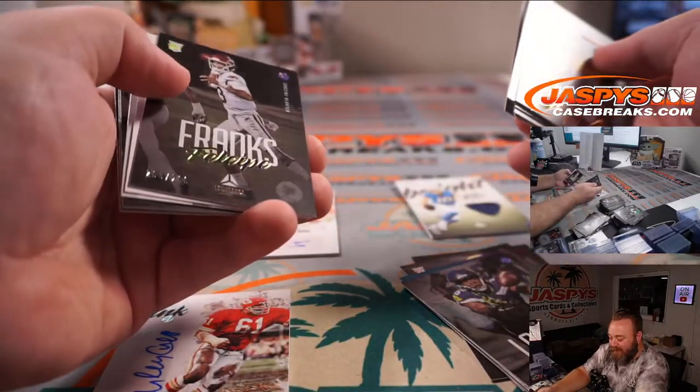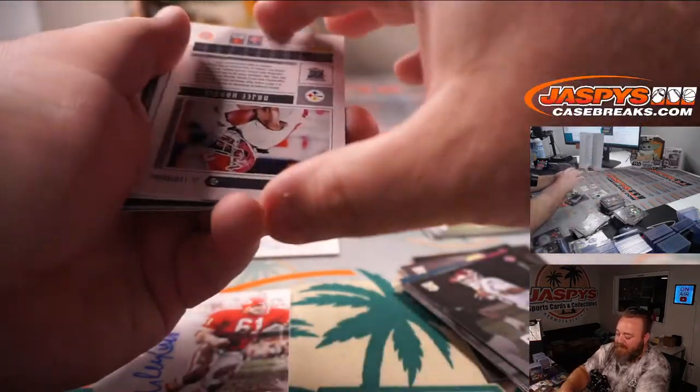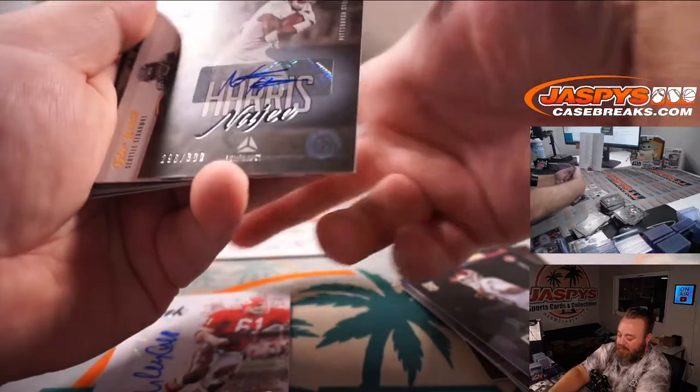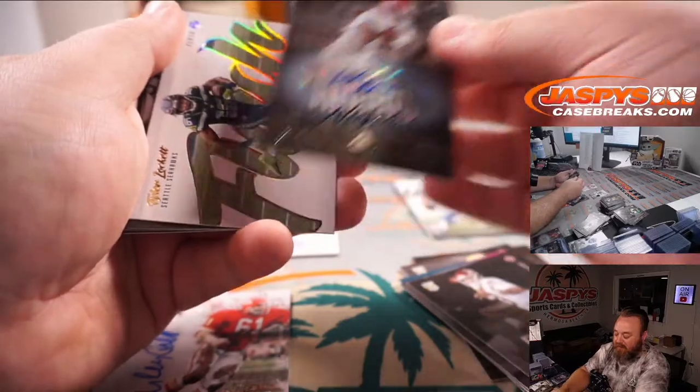Felipe Franks to 299 for the Falcons, Jackson Wilhite. And Najee Harris. That's out of 300 for the Steelers. Nice rookie auto there. Pittsburgh Steelers, Chris Lambros.